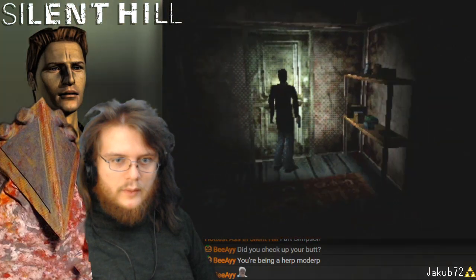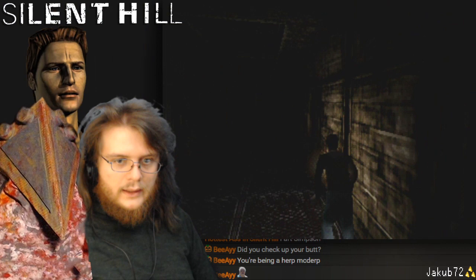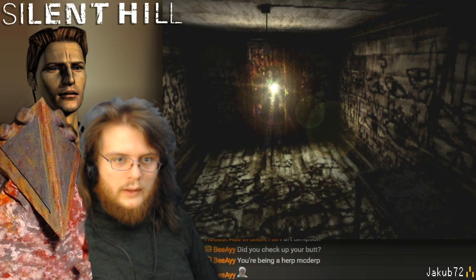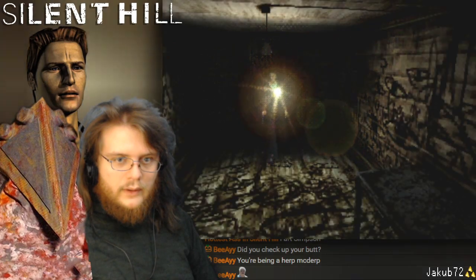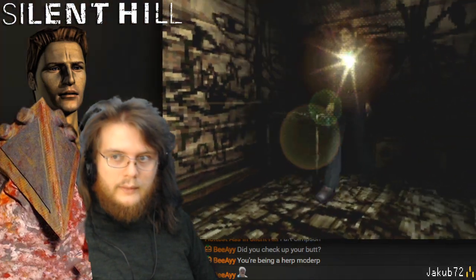This is the room. Okay, they did, so that's nice. Here's that room with all the weird doodles and whatnot. I don't think there's anything here. Yep.